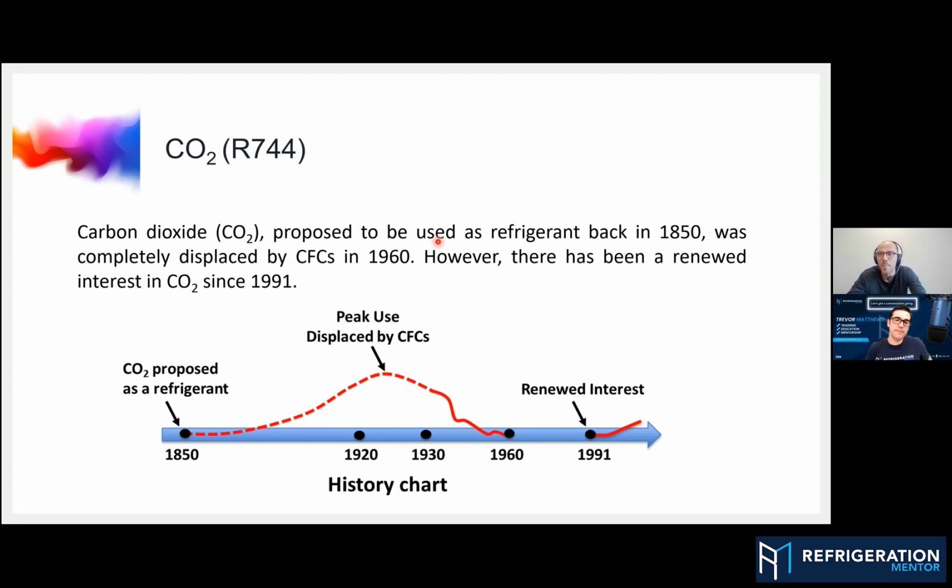Yeah, and I keep talking to people about it. The whole thing is to prepare yourself. I get emails all the time, people asking why are you talking about this stuff? This is not going anywhere. It's dangerous, and people are going to get hurt. You can get hurt with any refrigerant. You need to be safe. We are in a skilled trade.